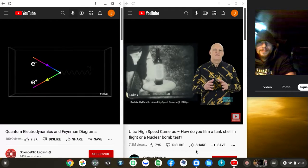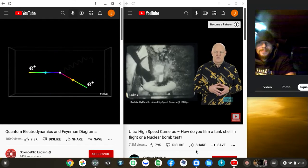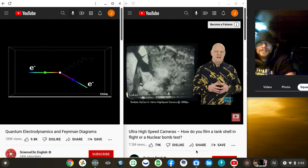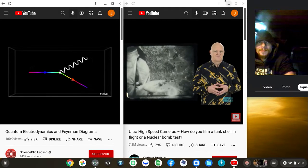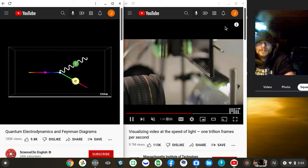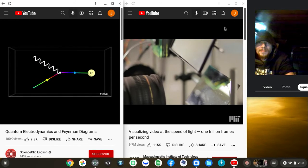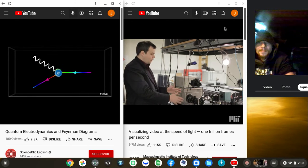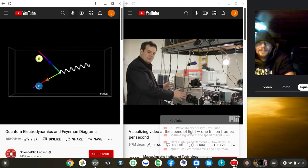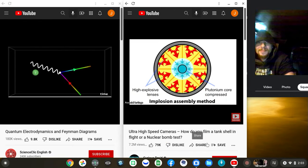In fact, they were some of the first high-speed cameras and are still some of the fastest in the world, capable of up to 25 million frames per second, and were used to record atom bomb blasts. During the Manhattan Project to develop the first atomic bomb, they required cameras that could record the first few microseconds of the explosion. In order to create a nuclear chain reaction and achieve critical mass, a baseball-sized piece of plutonium had to be compressed to about half its size.